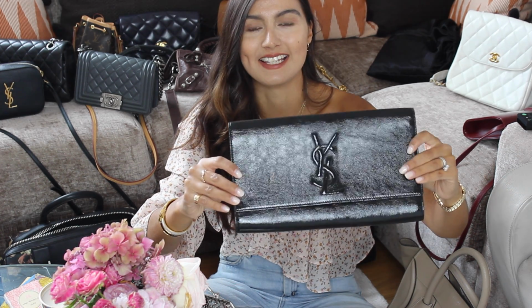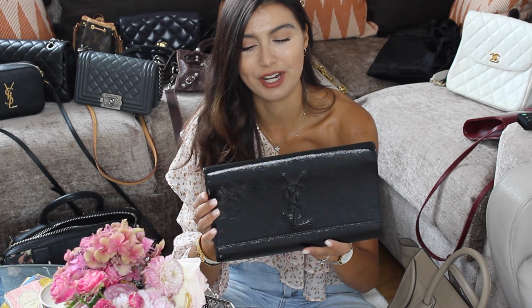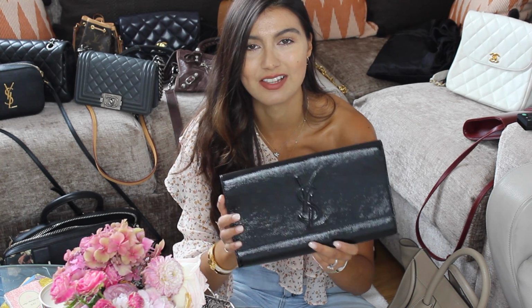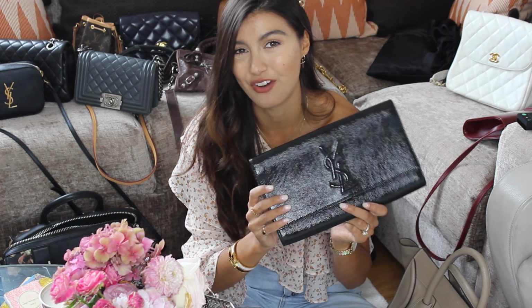And it's just such an easy staple of a bag, although I like to wear it more daytime, with an outfit like this. I've worn it a lot in the evenings over the years. It's literally my go-to clutch, and it fits a lot in too, which is great.